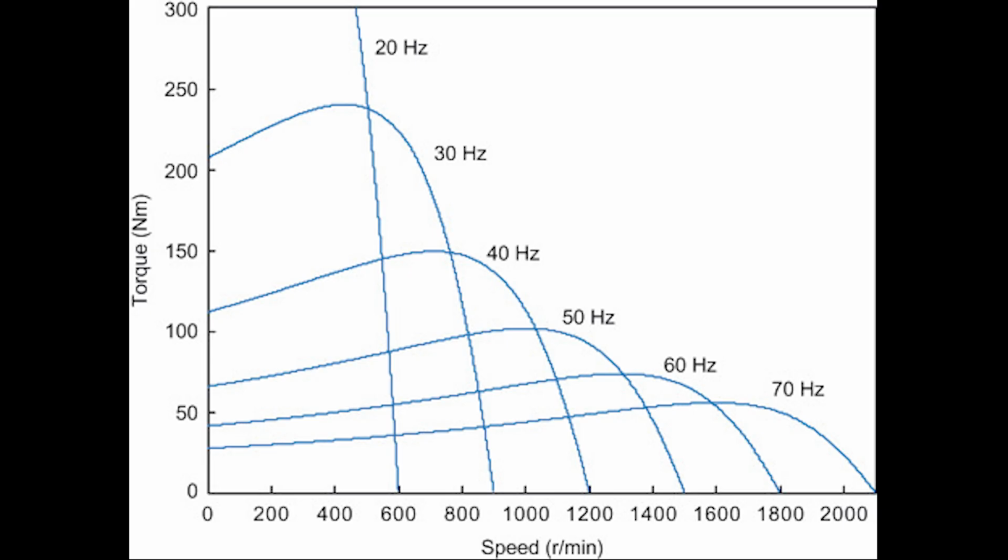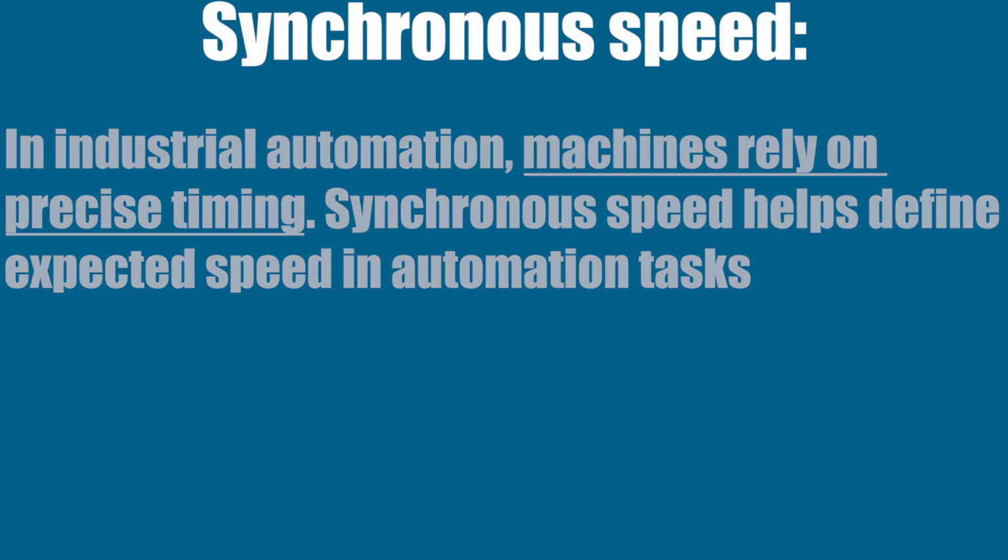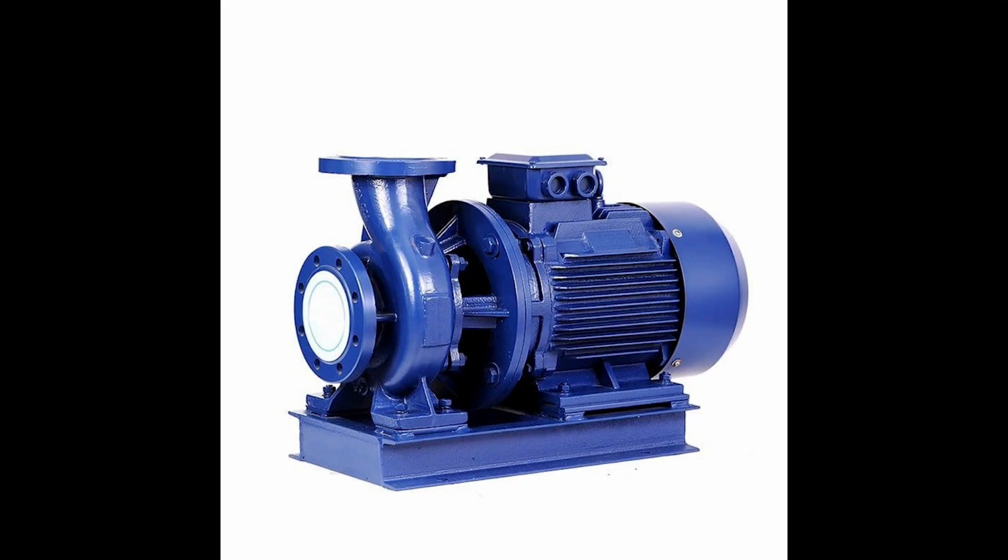So synchronous speed is like the theoretical top speed of the magnetic field inside an AC motor's stator. Think of it like a treadmill speed setting. If the motor were perfect and frictionless, this is how fast it would run. In industrial automation, machines rely on precise timing, and so synchronous speed helps define expected speed in automation tasks, like conveyor belts, pump motors, or CNC machinery, where timing is crucial.